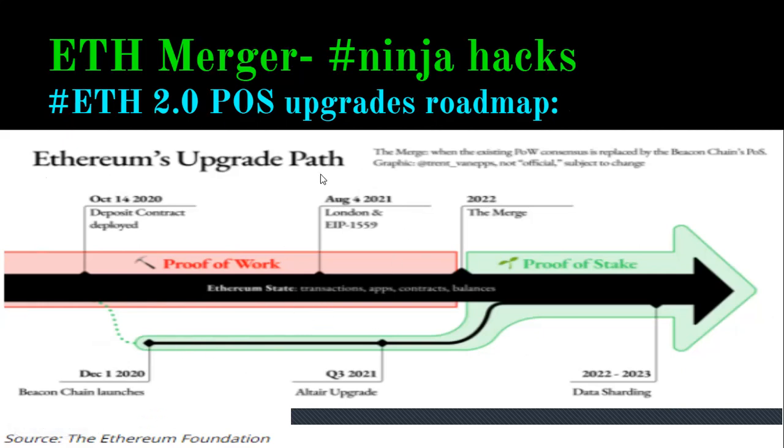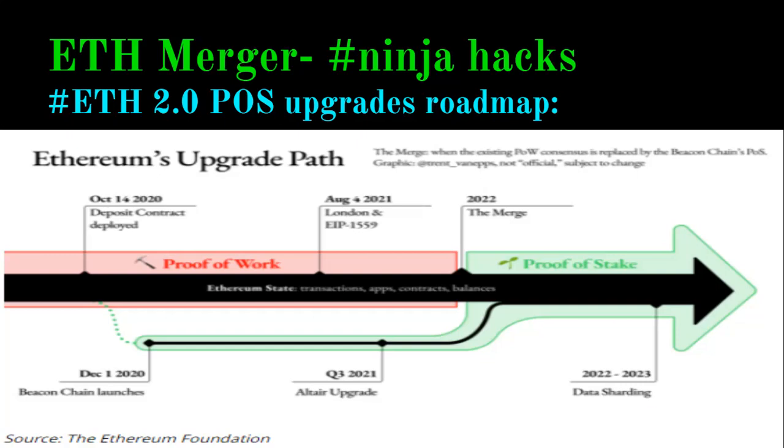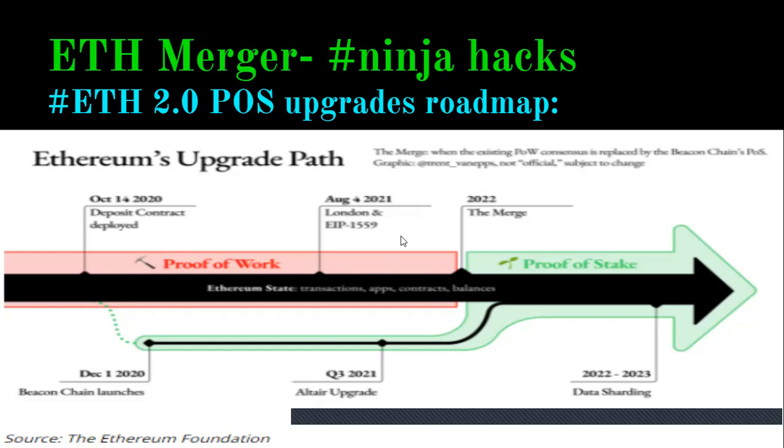And then last year in August, we had the London hard fork upgrade and EIP 1559 introduced into the ETH mechanism. That is the gas fees divided up into two portions, one portion being the base fee and the other portion being the tips. The base fee has been burnt every time an ETH transaction is made. That leads to more deflationary pressure on Ethereum itself in terms of its tokenomics. More recently, later last year, we had the Altair upgrade back in Q3 2021.